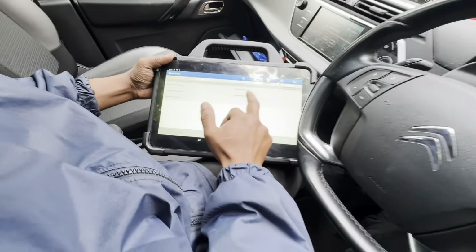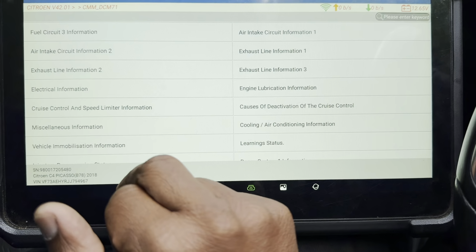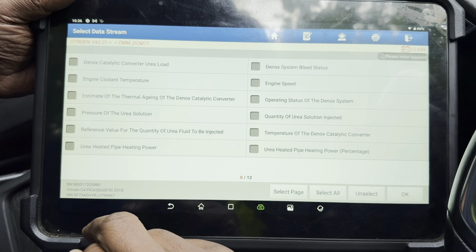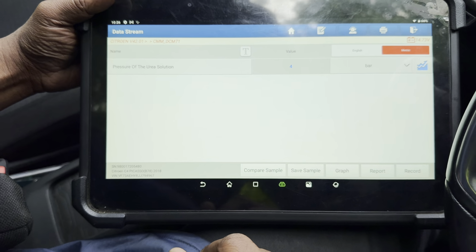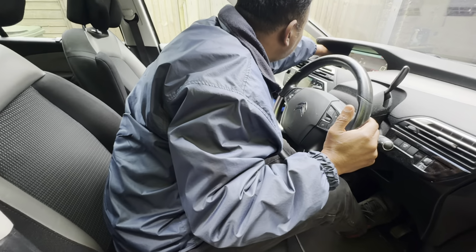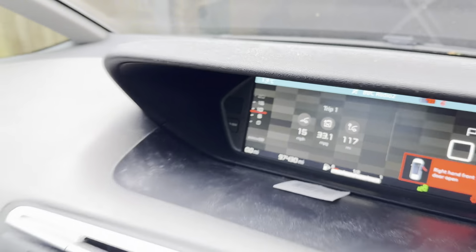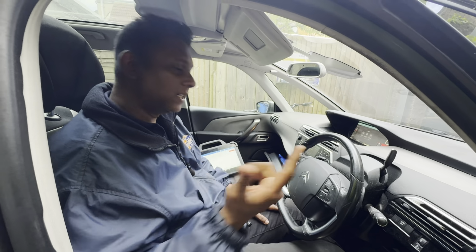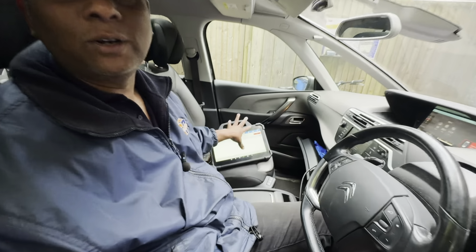Right, next step, I will go on a motorway journey, because at the moment I'm not too worried about the DPF. Once I come back I'll check that one, but however I am going with this one major. That's it at the moment. Yeah, at the moment 4 bars. I'll go for 20 miles. Before the motorway I need to reset this light. Yeah, it's 0 now. Right, after the 20 mile motorway journey, we'll see what's going on with the DPF, the urea system, and also what happened to the fault code with the computer.